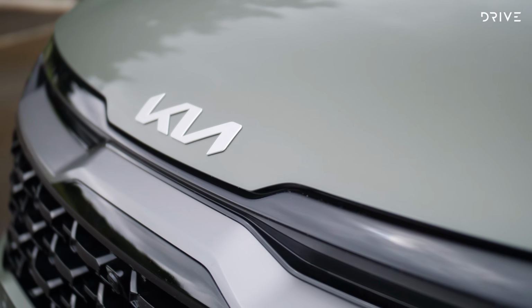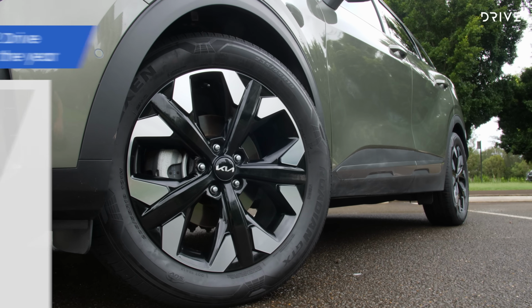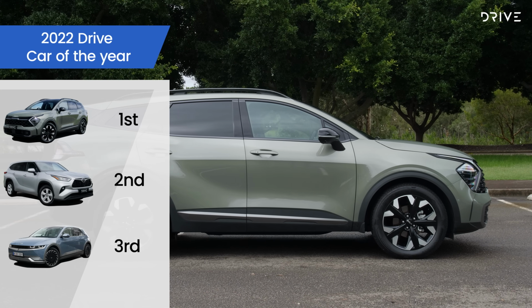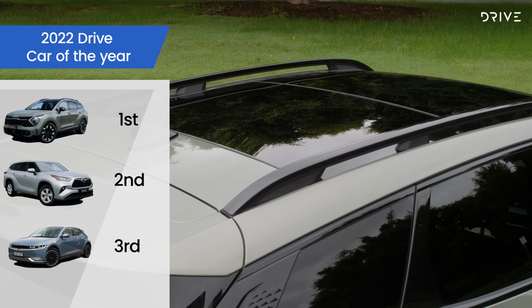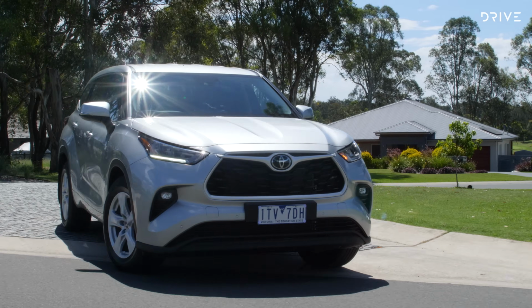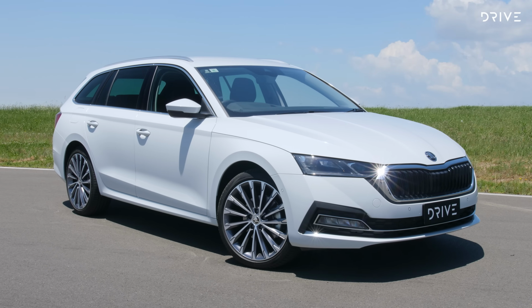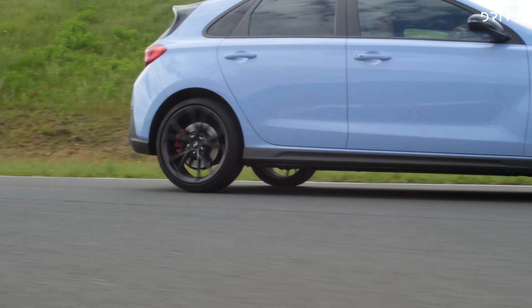In such a high quality field, it's to be expected that the judging team had a difficult task in front of it, and the votes went right down to the wire. But in an extremely tight contest, the Kia Sportage came out on top in a very high quality top three, followed by Toyota Kluger, Hyundai Ioniq 5, and then Skoda Octavia, Porsche Taycan, Hyundai i30N and the Volkswagen Golf.